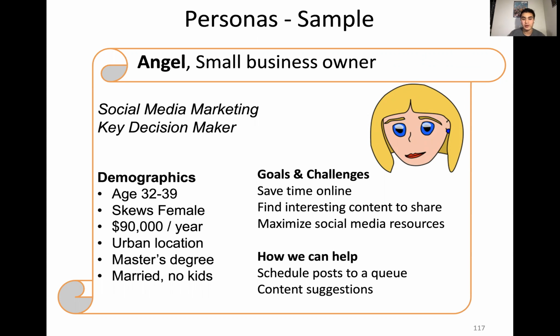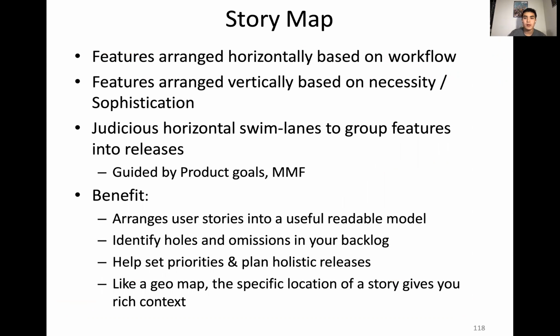She's a social media marketing director. You can even create demographics or goals and challenges. And these are just ways to determine, hey, this is the kind of value that we're providing for these kinds of users. I'm going to skip story map.